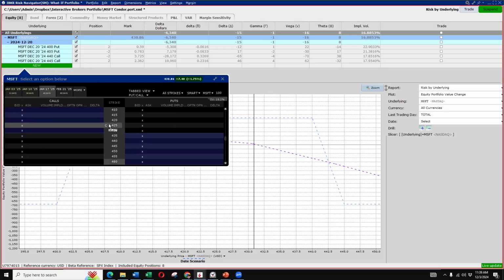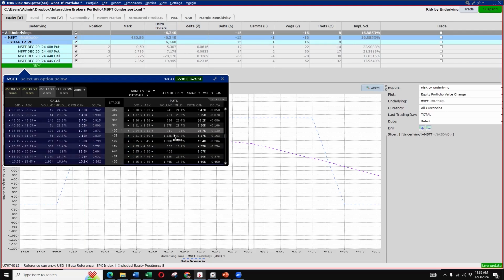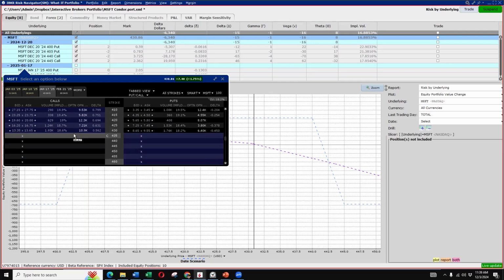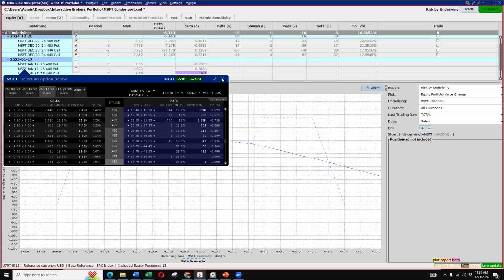And we've got quite a lot of negative delta here. So the decision really is, do I roll back to my standard 15 delta starting position, or do I roll it and maintain a little bit of negative delta? That's up to you, depending on what your opinion is on the stock. But for this example, we're just going to roll back to a neutral. Let's just add this one just in case.